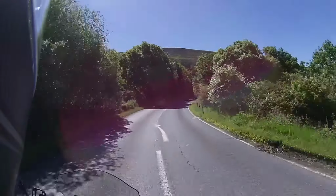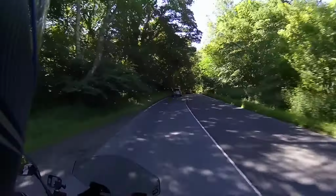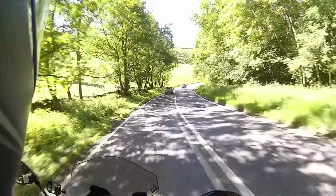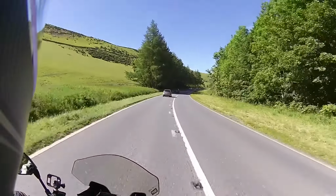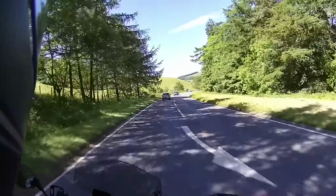So what a dream of a road if you're ever coming from Edinburgh south. Just pick up the A7 towards Galashiels and down. Probably an old Roman road. It's called an historical route to Carlisle from Galashiels and down.